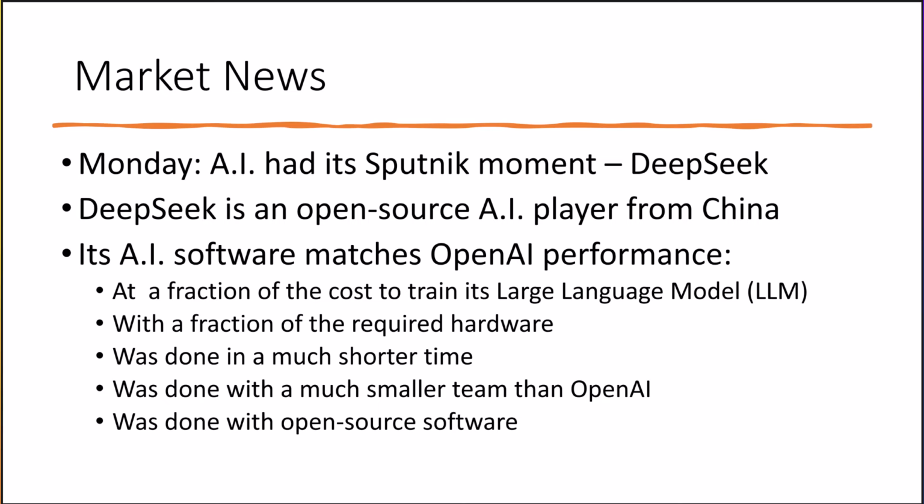DeepSeek did it at a fraction of the cost to train its large language model, LLM, as compared to OpenAI. And it was done with a fraction of the required hardware, and in fact their hardware is definitely not cutting edge. And it was done in a much shorter time period, 2 years versus 10 years for OpenAI, and with a much smaller team. And it was done with open source software. That means anyone can verify, build upon, and implement these innovations.